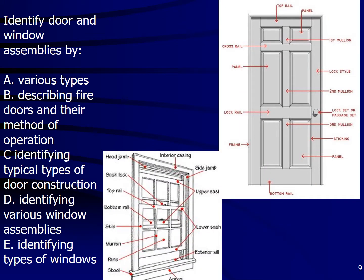Identify door and window assemblies. I know I've covered doors and windows in great detail in previous slides. One thing I really want to talk about here is fire doors and their methods of operation. Fire doors are typically found in any structure that's going to be high occupancy. So schools, hospitals, occasionally churches, nursing homes, assisted living facilities, anything that's high residential, high occupancy.